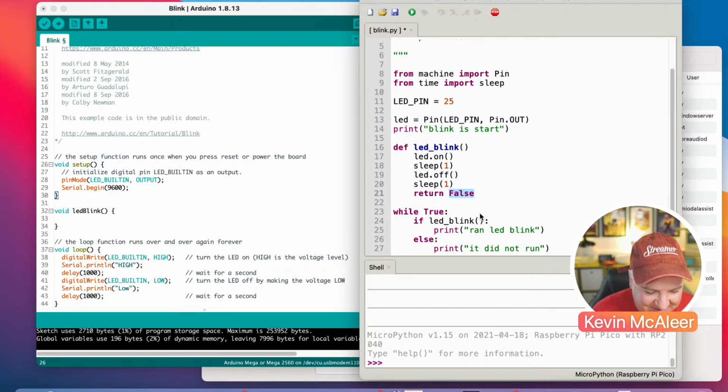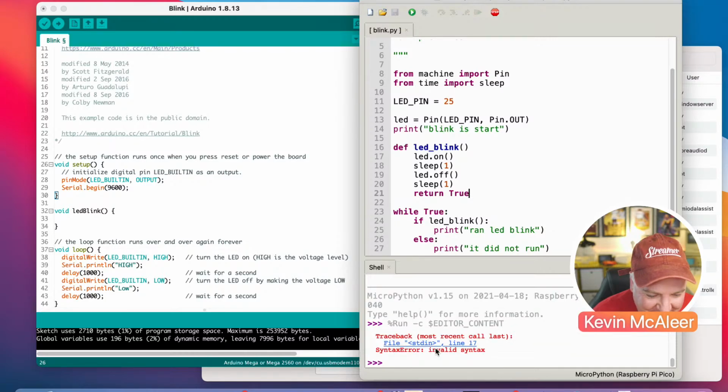So if I say return, see what I mean? It's decided to do it now. So if I click run now, it says there's an error on line 17. That's because I've not done the colon there. No, that's not right, is it? Yeah, no, you do need that actually. Let's try that. There we go.